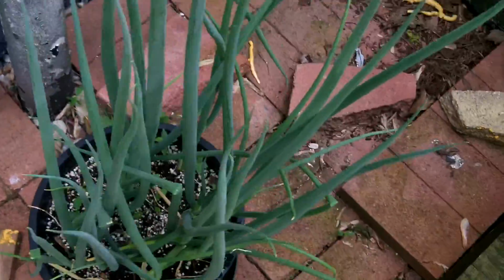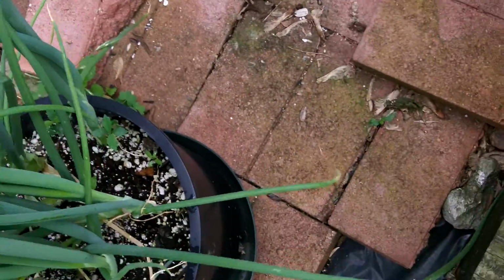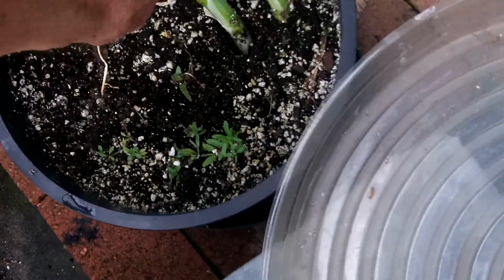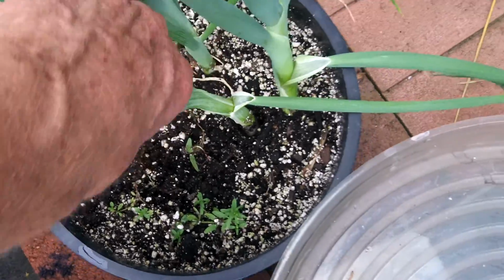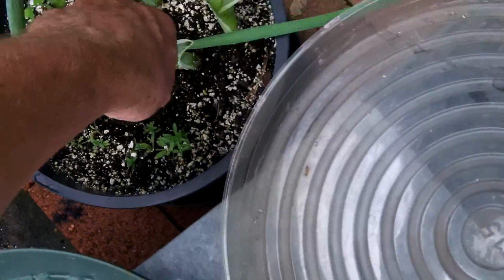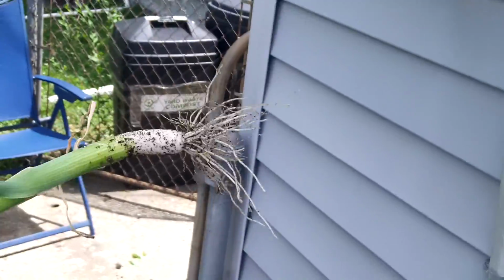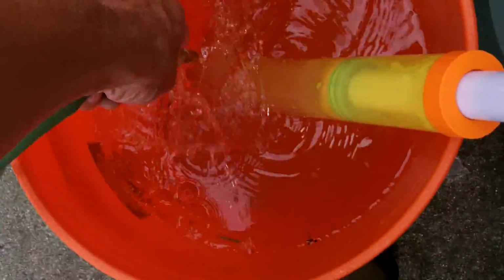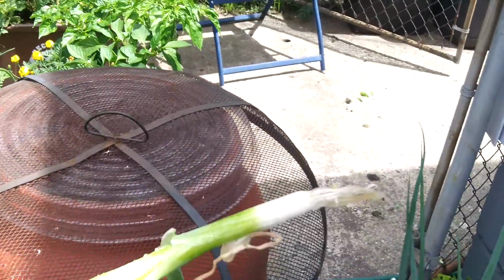The onions are getting pretty big too. I don't think she's quite eaten the last one she picked, but these guys are pretty nice, pretty good size. Come on out. There you go, green onions. Ready to go.